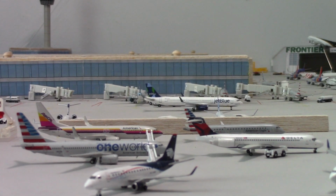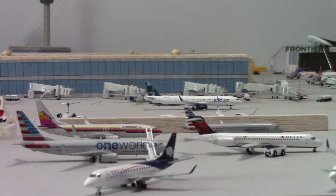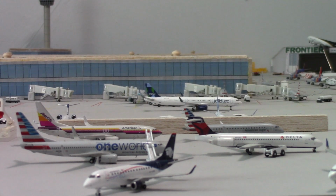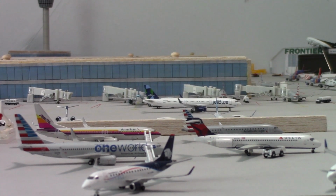As you can see here, we have a few parked aircraft just for storage. When I did go to Denver, I did see a few American airplanes stored here at Denver, which I thought was very interesting. And I wanted to resemble that, so here we are.